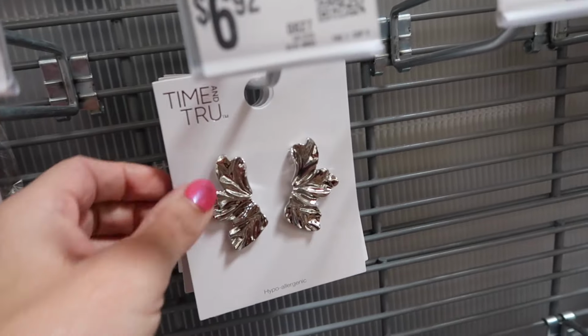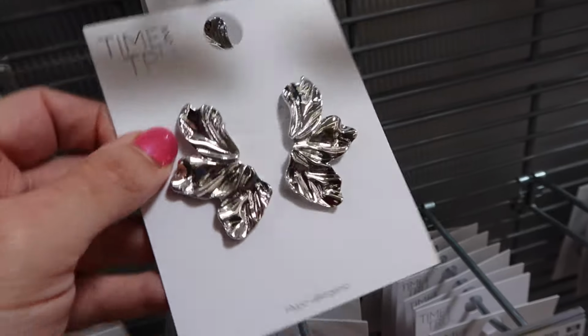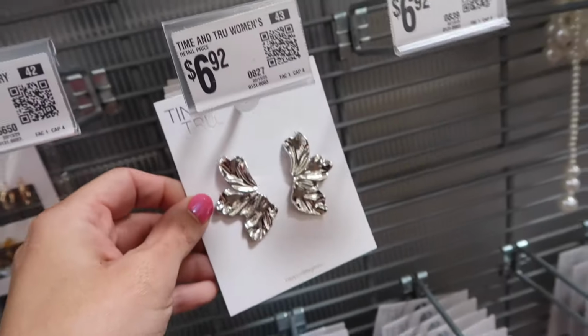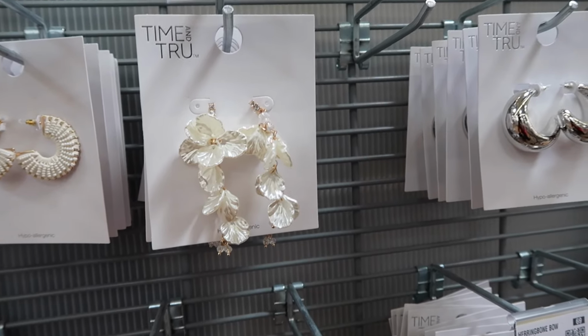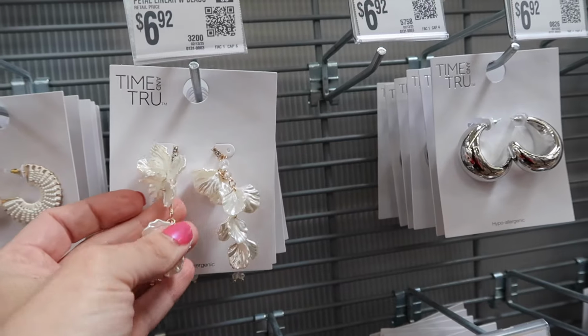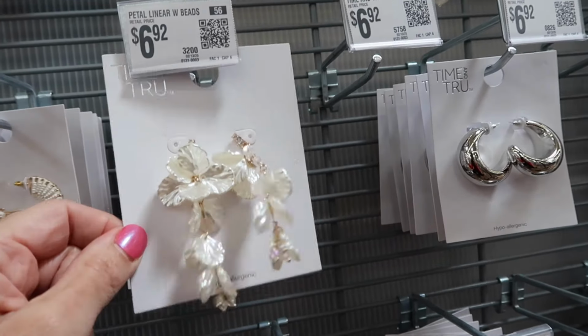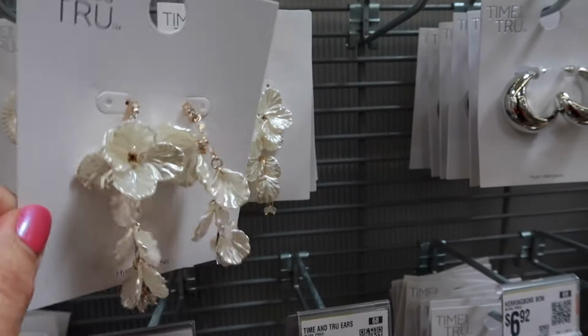We also have these new Anthropologie dupe earrings from Time and True. So it has the silver, and they're $6.92. These kind of remind me of Lele Sadoughi earrings, but there's also a very similar Oscar de la Renta earring, and these are from Time and True. They're $6.92, and they're very lightweight.